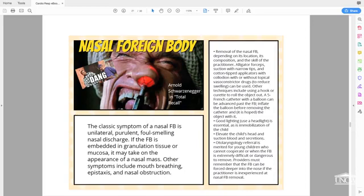The best way, if you've got a parent that calls you and says, I think my son has something in his nose and I don't know if it can come out, tell them over the phone to do what's called the kiss blowing technique. You're going to have them hold the other side of the nose, and you're going to have them blow in the child's mouth. And sometimes it'll just pop right out of the nose, and that can be helpful.